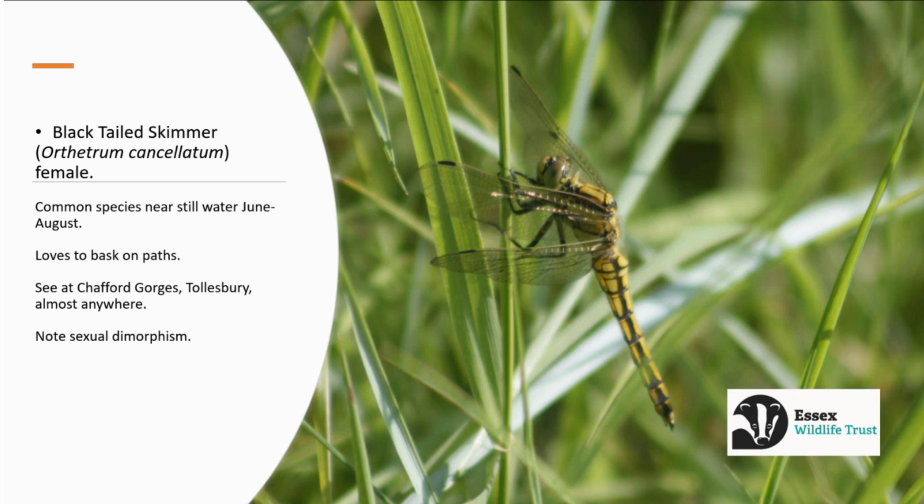And it's a common species near still, clear water from June to August. They love to bask on paths. You quite often find them just sitting on the path in front of you, stock still, and then as you approach, they'll be away in a flash.